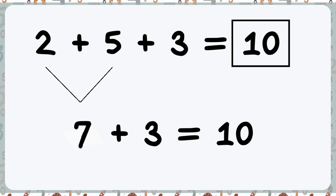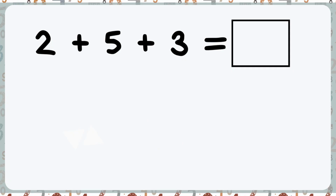Okay, now you might have had a different way to group it. What's another way we could group the addends in this number sentence to still solve the problem? What's another thing we could do? Anyone have any ideas? Ooh, I like your thinking. We could have said 2 plus 3, because what does 2 plus 3 equal, friends?